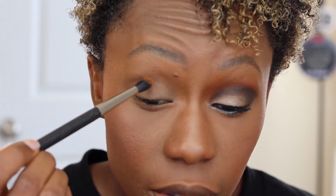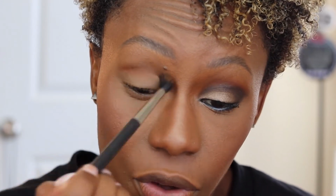For eyeshadow palettes, Colored Raine Safari. I love this freaking palette. So we're gonna go in first here with the shade Clay. And as you can see, I went in and did a little bit more of a cooler tone situation. So with my MAC 224, we're gonna start off with a warmer tone in the crease here. I wish this was a little bit cooler.